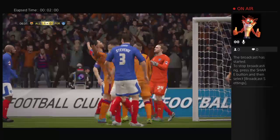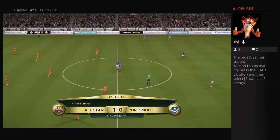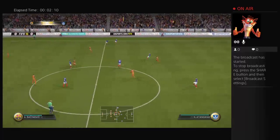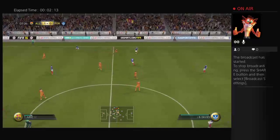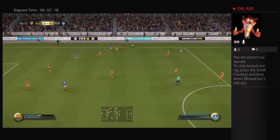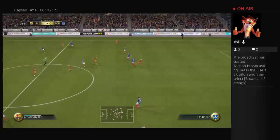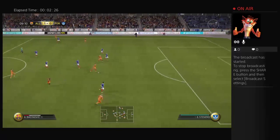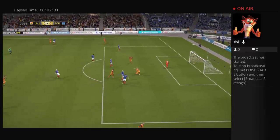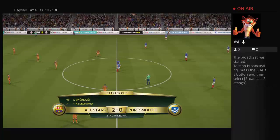Fantastic goal! There's nobody watching, so it doesn't matter. So the first goal, it's 1-0. Nobody watching. Ben Davis. Again. Just widen the margin here to 2-0.